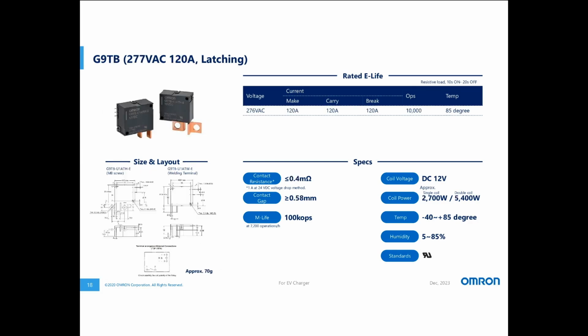Okay, the next is our G9TB higher rated latching relay at 120 amps, 277 VAC. It has a low contact resistance of 0.4 milliohms and is offered in a 12-volt coil package as well. And again, we offer this relay in a single or double coil type. And the G9TB is offered in 2 different termination types, welding terminals and M8 securing screws.